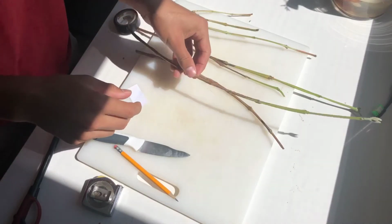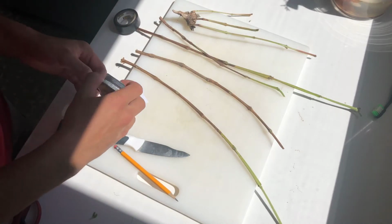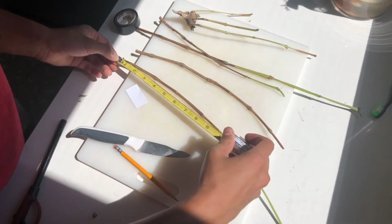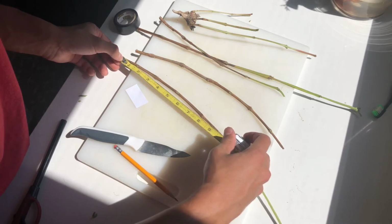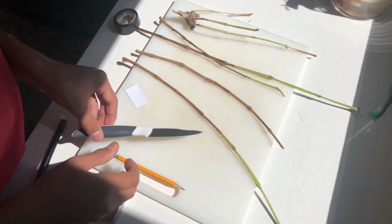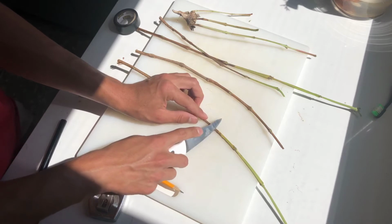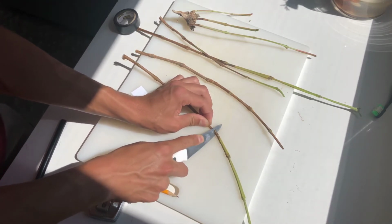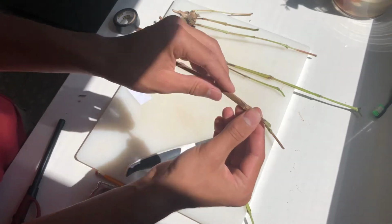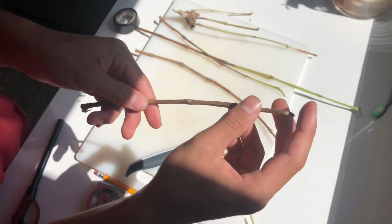All right, for the limbs right here, what we're gonna do is some 6 to 10 inch ones. I don't think that matters too much. Just right about up to the wooded part where it stops. So this one will be about 9 inches. And right here, what we're gonna do is make kind of a sloped cut. Cut all the way across, just like that. You can see it's kind of like a right triangle right up there.